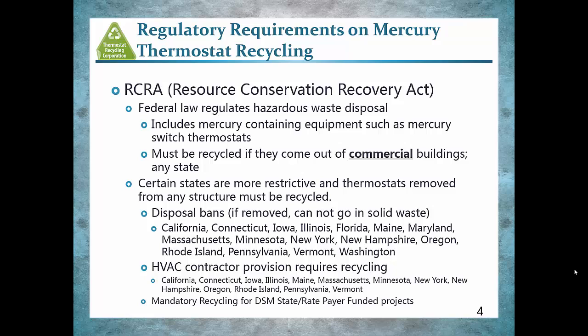Without reading off my entire slide here, the name of the game is this. If you have a mercury thermostat that you are touching as the generator of that waste, whether it's a direct install program, et cetera, and it is coming out of a commercial building in the United States, you are forbidden from throwing that away in solid trash. It doesn't matter if the state has a law against it or not. Federally, you can't do that.